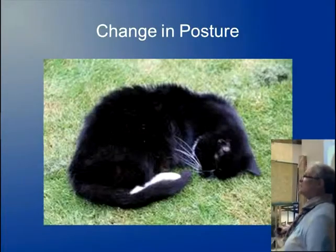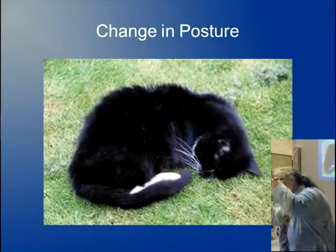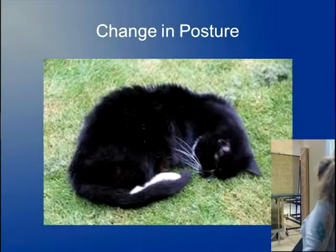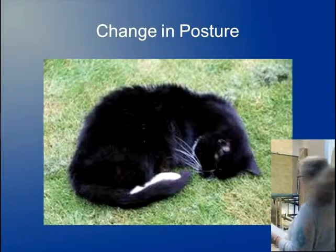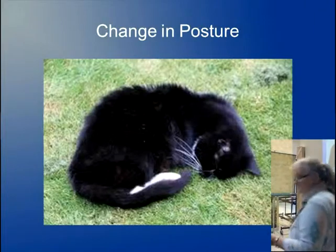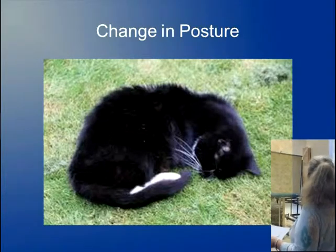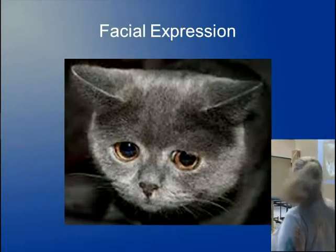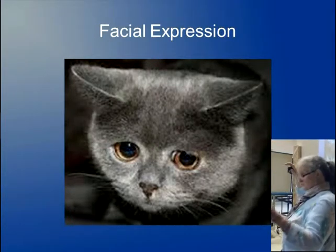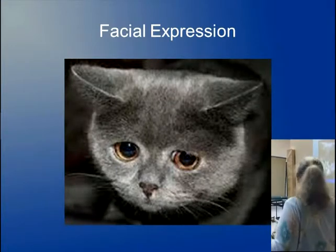Posture. A cat that's comfortable either rolls up nice and comfortably or has their feet up, and a cat that hurts is hunched. And of course the arched back isn't normal in a cat. Momentarily it is, but it's not normal as a way to be standing all the time. Facial expressions, you mentioned this: the dilated eyes, ears that are not pricked up, they're kind of out like a flying nun. Unless you have a breed that does that, sorry.